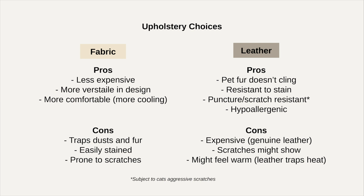And then for leather, the good thing is that pet fur doesn't cling on the leather because it's very smooth. Then it is resistant to stain, because it's quite shiny, so if you pour water, it will sort of repel a bit. Then it's sort of scratch resistant, but it depends on your cat's claws. If they're very sharp, then I cannot guarantee. Then of course it's hypoallergenic.